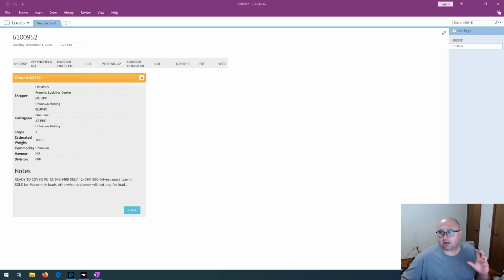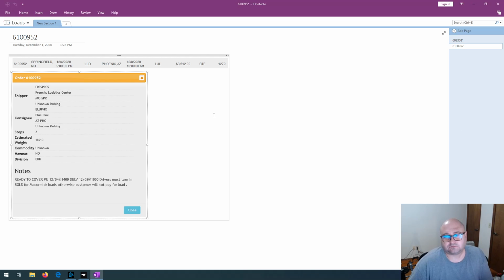OneNote uses your processor and your graphics card for displaying different things, like the images. I think it uses the graphics, and then the rest of it uses the processor. So, you know, capture programs don't work well with OneNote. But this is the load.